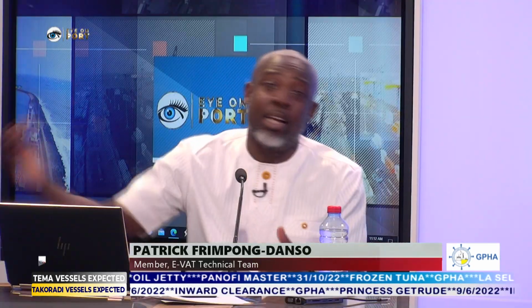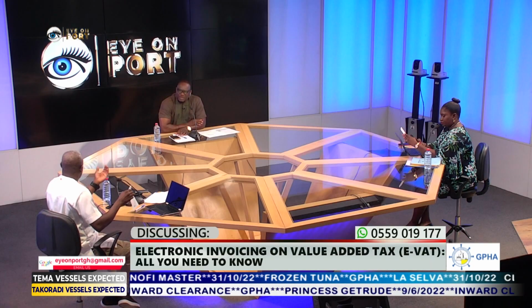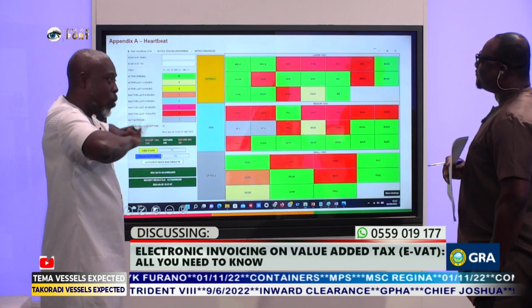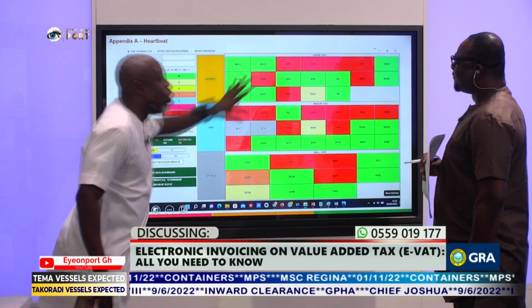The GRA officials, however, cautioned persons and business entities who may want to circumvent the system to evade tax. So with this system that we are bringing, you can't dodge. Because if you dodge, you'll be fined. If you see that we are issuing invoices without authorization from the Commissioner General, or your invoice is coming out fake, we have a way of checking. This heartbeat tells us at the head office or wherever, who is on and who is not on.